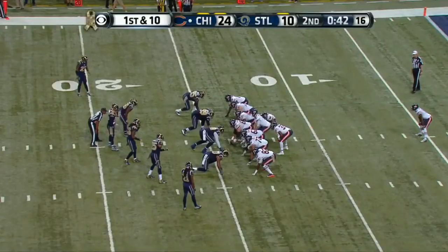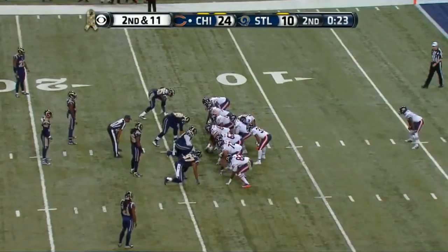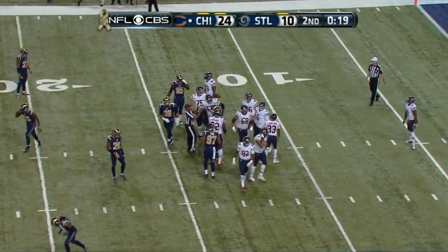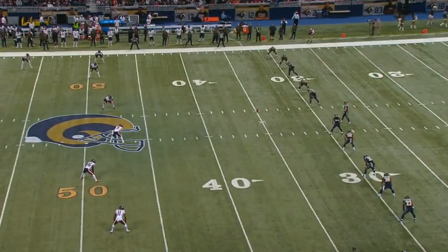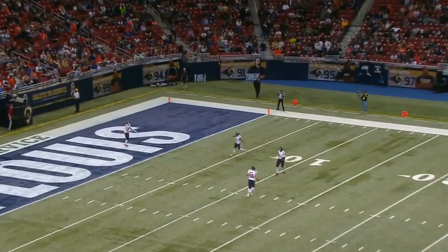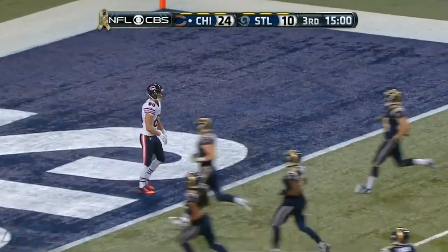St. Louis does get the ball to start the second half. The Rams have got to figure out a way to make the first downs and keep their offense on the football field. Jeff Fisher did exactly what he should do in that situation. That team, the Rams, needs a wake-up call if they want to get back in this ball game, and they love playing for their coach.